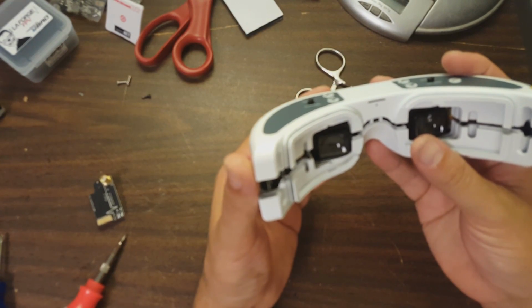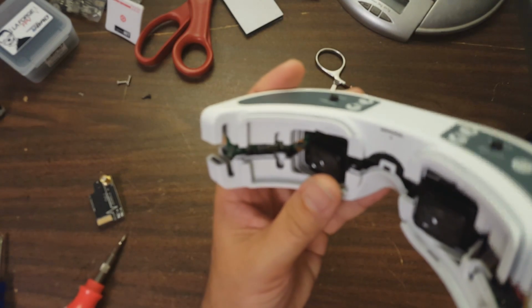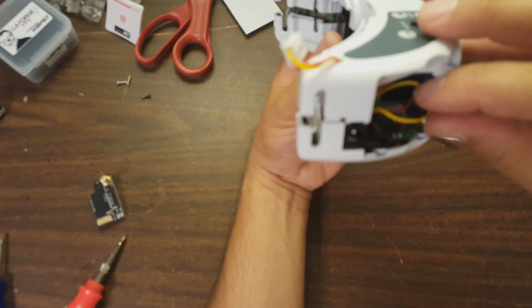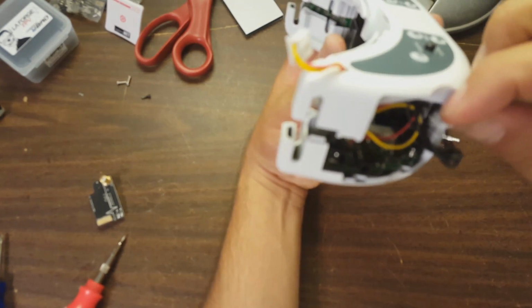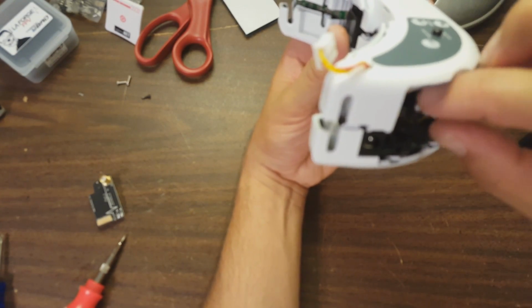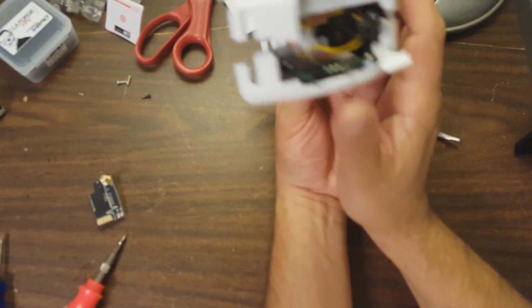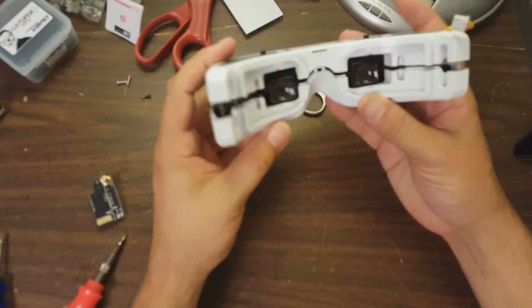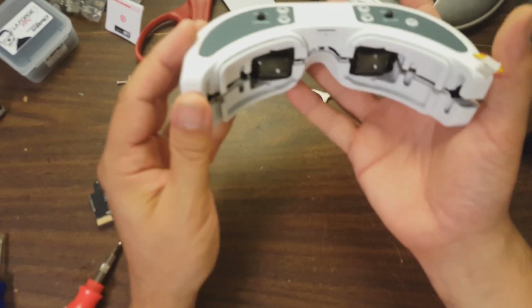Have you got no sound? I don't know. I want this on the... There we go. That's all fine there. That's gonna be fine there. Let's get this over here. Okay. I don't see anything that is going to get damaged, so let's try to fit it back together.